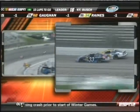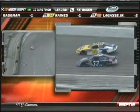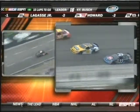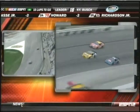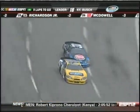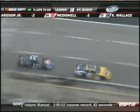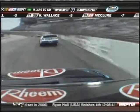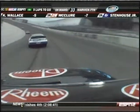Here comes the 88 of McMurray. McMurray knows he's got to get some clean air on that nose. Get that front end turning. Get it hooked up so he can get back in the throttle. They got a lap car coming up. They clear him. It's Eric McClure. Yeah, Eric gave him plenty of space. Back across start finish. We now have 9 laps remaining. This is the best battle that we have on the racetrack going right now.